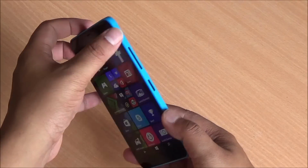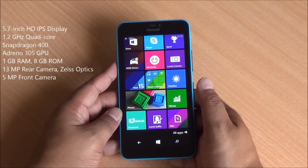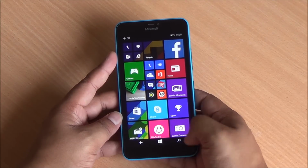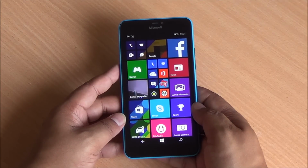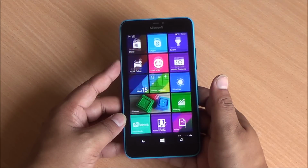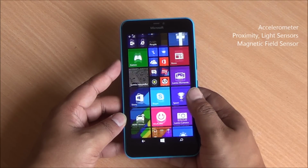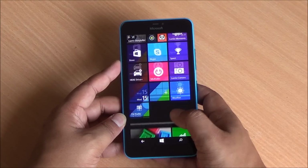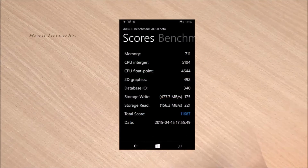It comes with a 13 megapixel rear camera with Carl Zeiss optics. You have a 5 megapixel front facing camera, a 5.7 inch HD IPS display. You have your proximity and light sensors right up top. It's powered by a Snapdragon 400 quad core processor with 1 gig of RAM, 8 gig of internal storage. It also comes with an accelerometer, and a magnetic field sensor built in as well. You have the Adreno 305 GPU powering graphics and a 3000 mAh battery taking care of the rest.